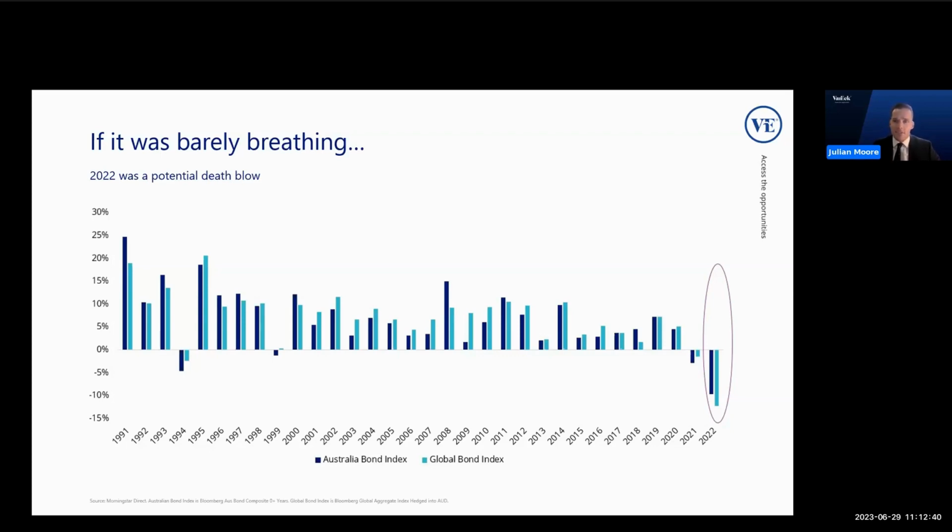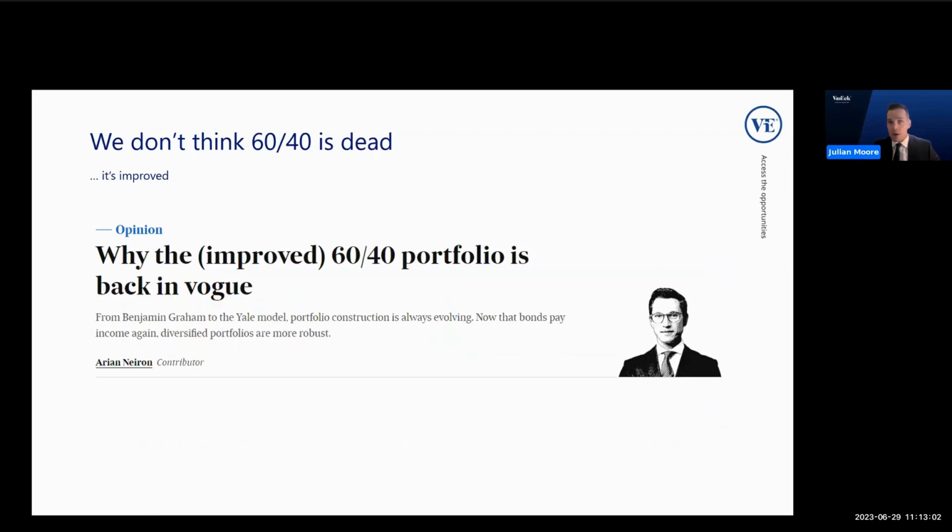But after 2022, we see that this dynamic seems to have unwound. However, the market still remains undecided on whether it has unwound enough. But now that bonds are paying income again, we think that the 60-40 portfolio is back, but it's changed. We do like it quite a bit more, given that rates have started to move up quite a bit.